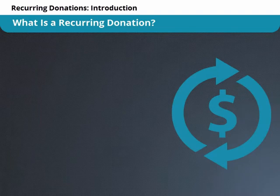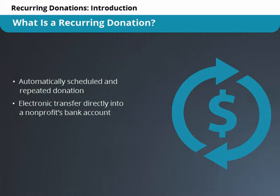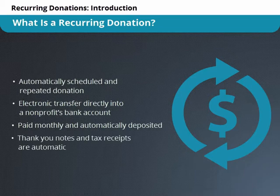Unlike a traditional one-time donation, a recurring donation is a pre-authorized, regularly scheduled series of donations usually made through a credit card or other form of electronic payment. These payments are typically paid monthly and are automatically deposited into your organization's bank account. Thank you notes and tax receipts are automatically sent to the donor after each payment.